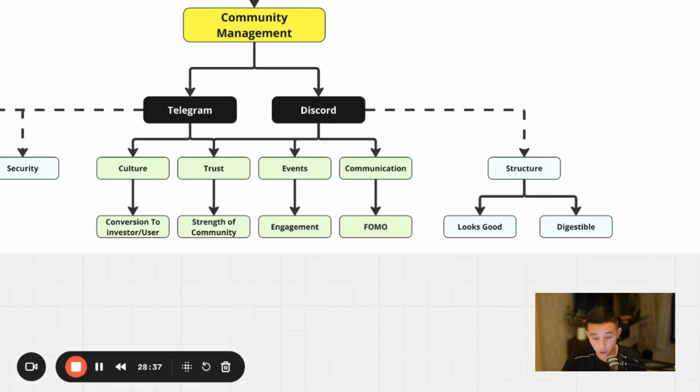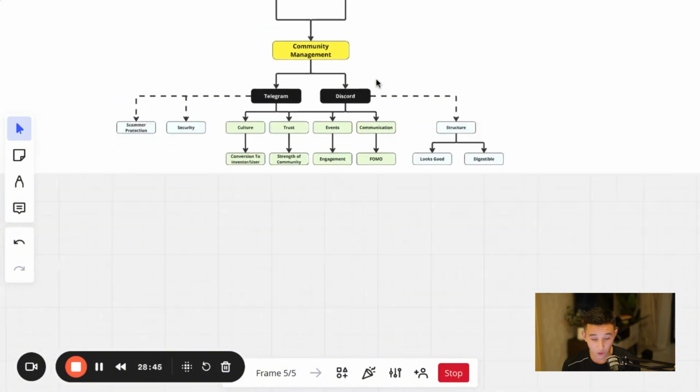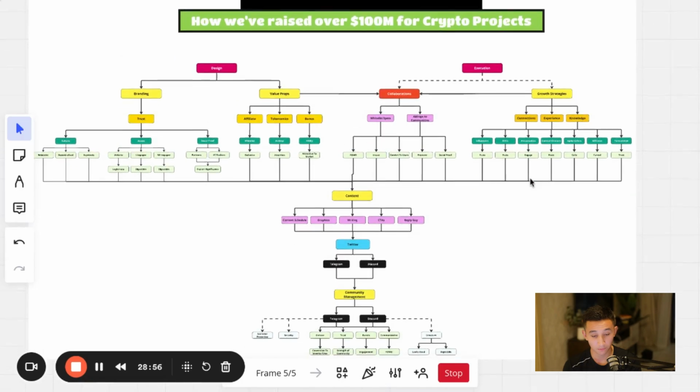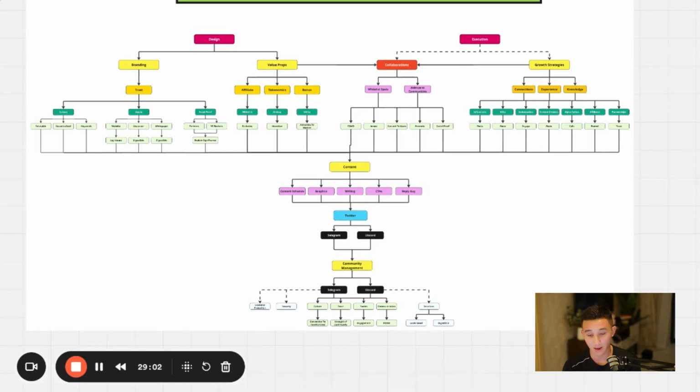Guys, that's pretty much it. That's how we've been able to raise $100 million for 60 plus different crypto startups the past 4 years, through executing each of these points in this whole design to a very, very extremely high level. I would say we've mastered this go-to-market plan. We've spent 25,000 plus hours minimum on each of these tasks at a very high level.